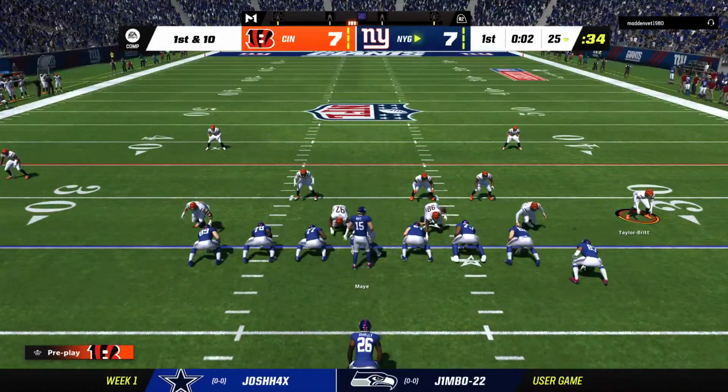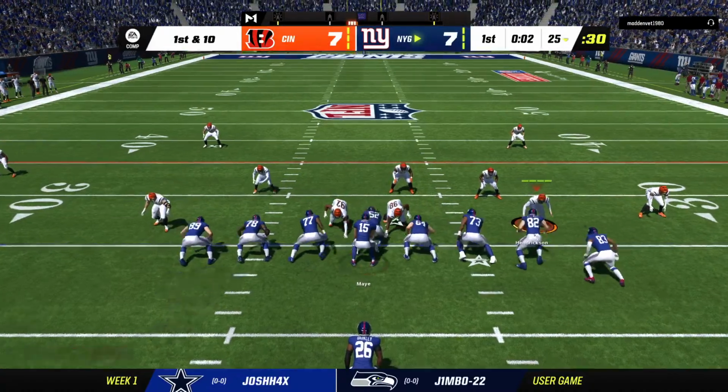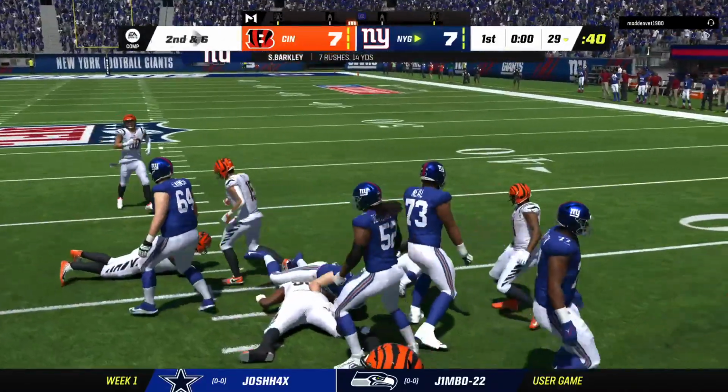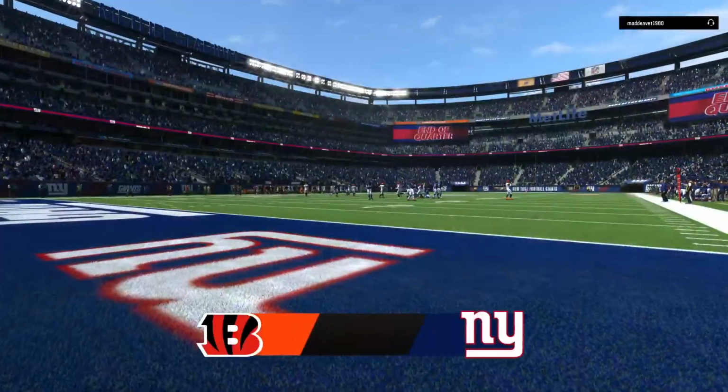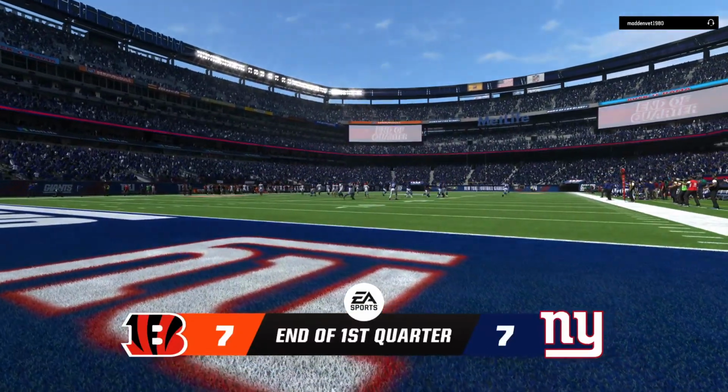The Giants offense at the line, ready to begin their next drive. They were successful last time finding the end zone on their opening drive of the season, and they'll get another shot here with a 1st and 10. These two teams all tied after 1.